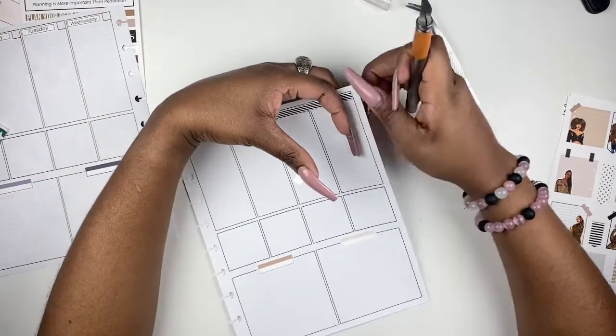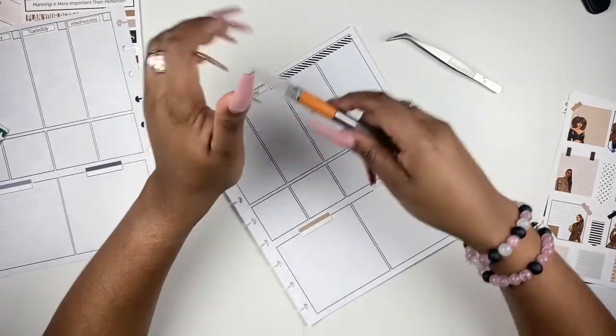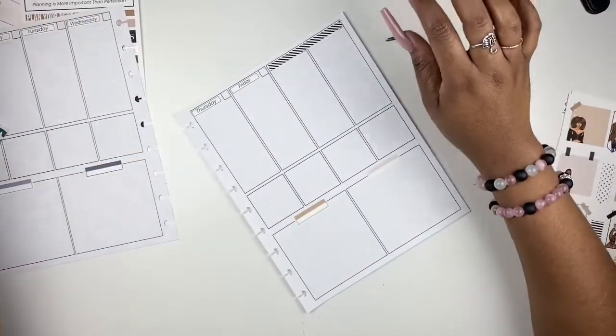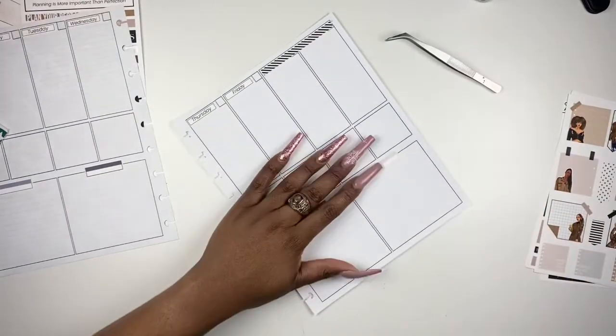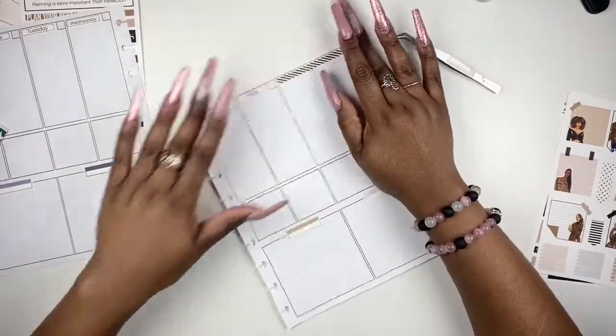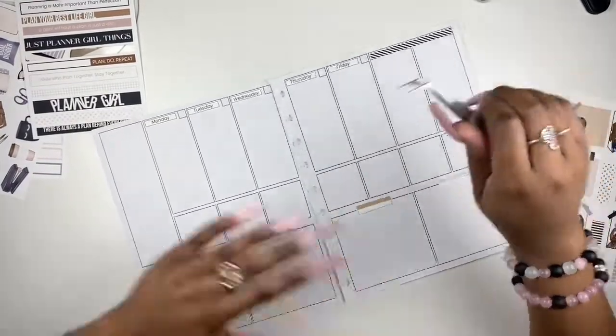Okay, so the adhesive was something else on this new sticker paper, yeah. It's always good to have undo just in case, but I was able to get it off. Okay. All right, we're back in business.